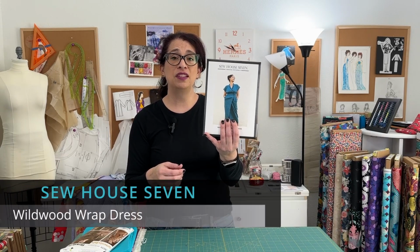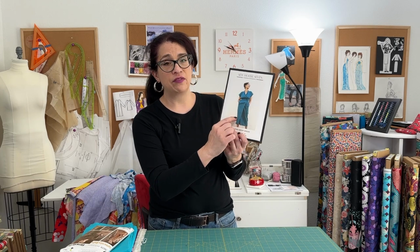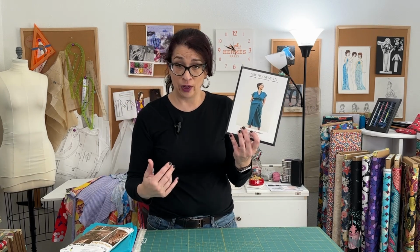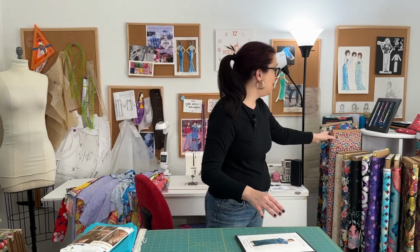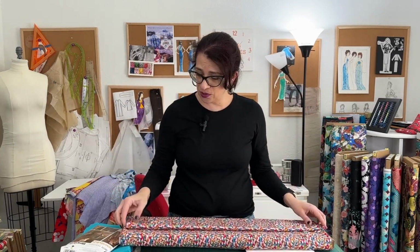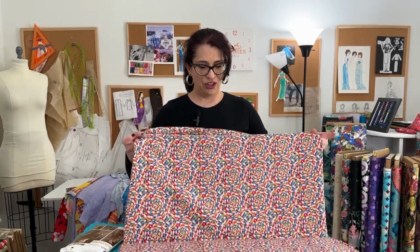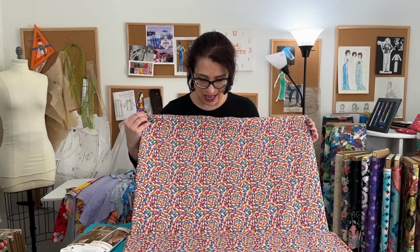Last but not least is another Sew House 7 pattern. This is the Wildwood Wrap dress. I would make this in the shorter, kind of knee length version. This is a little bit long. This is more of a midi length, which does not look great on me because I'm only 5'5". And I really want to make this in this gorgeous Tana lawn from Liberty. This was one of the sale Liberty fabrics that I bought, and I actually got a good amount of yardage so that I can make this dress. And it's just going to be absolutely beautiful and a perfect weight for summer here in Texas.